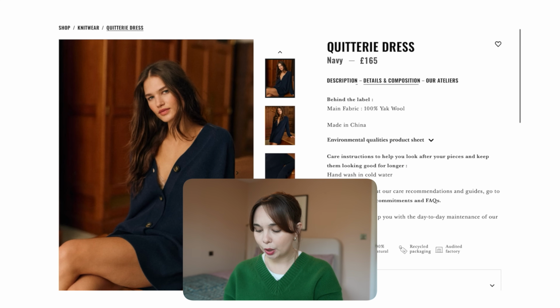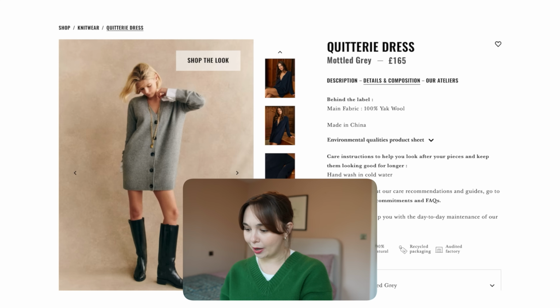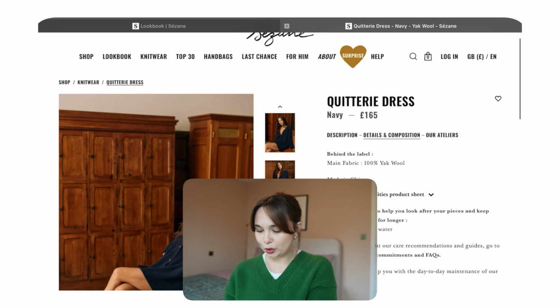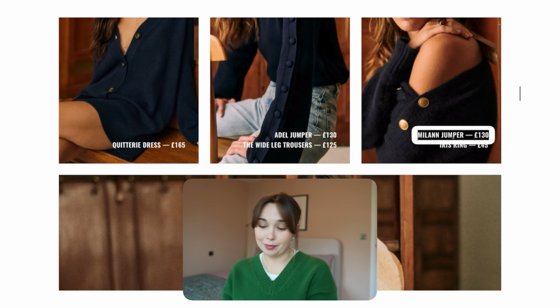Moving on, this Quitteria dress. This looks like a cardigan to me. This does not look like a dress. It is longer, but it doesn't look very long, especially, yeah, it's 100% yak wool. It just looks a little bit too short for me. Oh, it also comes in grey. Yeah, this looks way too short for me personally to be a dress, but each to their own.